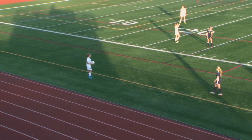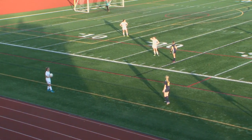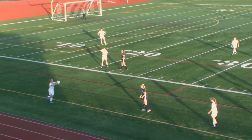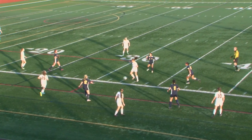Yeah, I'll tell you what, it only takes one shot like that to wake you up, though. It's just kind of like smelling salts for a boxer. You see a shot like that come in and hit the post. Both teams have had point-blank shots and opportunities right in front of the goal. Yeah, that was great. Great effort there.